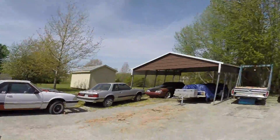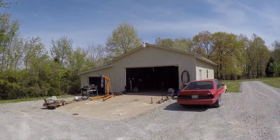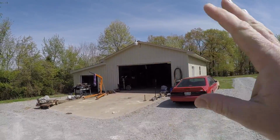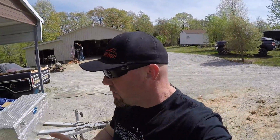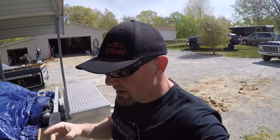But we're gonna lift the cab on that thing, so we had to make a little room in the shop, and just kind of clean things out a little bit because it's a mess in there, and it's finally warm enough that you can take stuff out and do something with it.